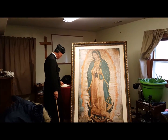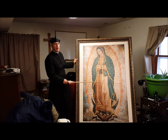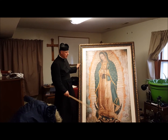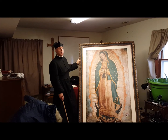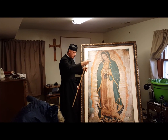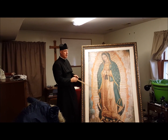The other miracles. In 1921, the Freemasons tried to bomb it, get rid of this icon of the Virgin Mary, painted by the hands of the Blessed Trinity. They put a bomb right here on the altar in the old basilica. The bomb blew, detonated. It destroyed the altar. It destroyed the crucifix. It's all bent. You can still see that in the basilica there.